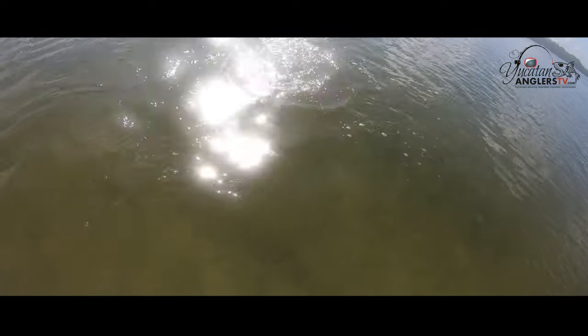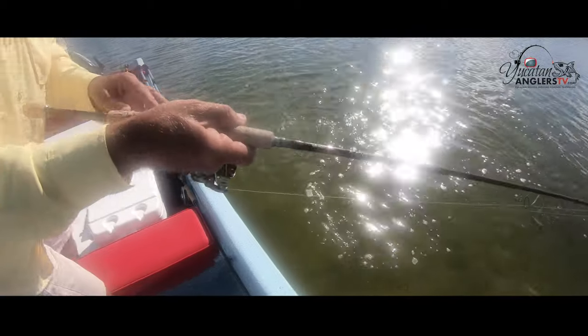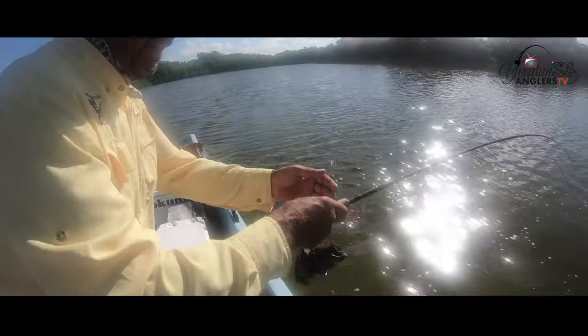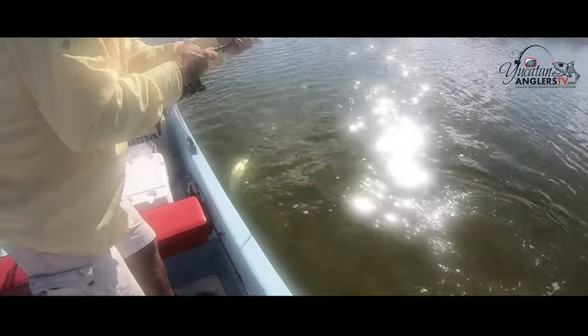This one's a little bigger. Yes. Alvaro's gonna run over here and help me. We'll get this little girl in the net. We'll wear her out.